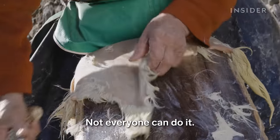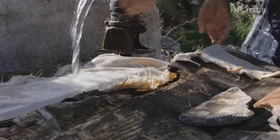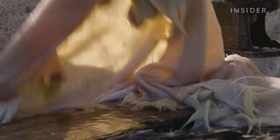For years, he did this work alone. It was not easy to find an apprentice willing to follow in his footsteps.